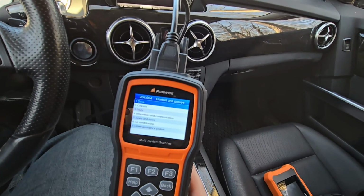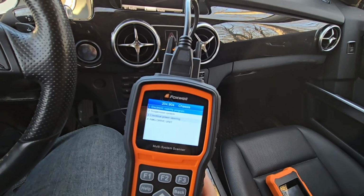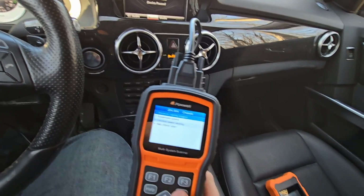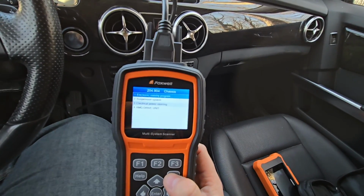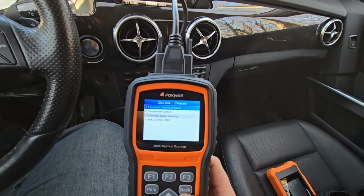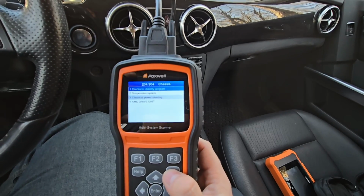Drive is engine, transmission, fuel, that type of stuff. Chassis is going to be suspension, electronic stability programs. And it will include in here things that your vehicle does not have. It doesn't know offhand, based on the VIN number, what every single car has equipped on it.